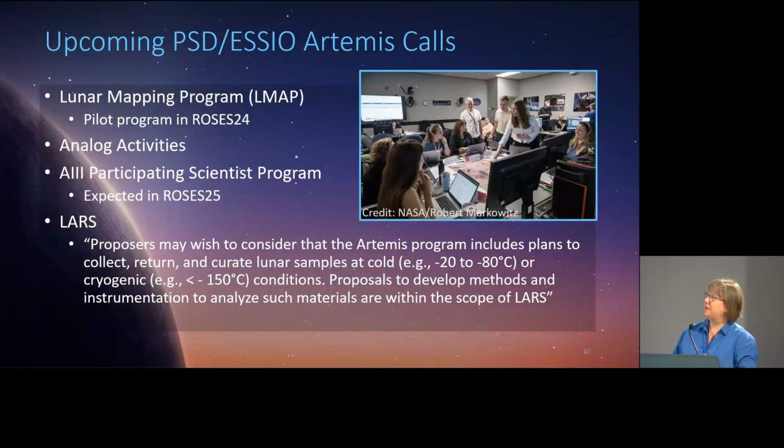We also are expecting to do an Artemis 3 participating scientist program that will probably be sometime in NESF 25. We don't have a schedule worked out yet, but we are starting to think about what that's going to look like. So keep your eyes peeled for that.